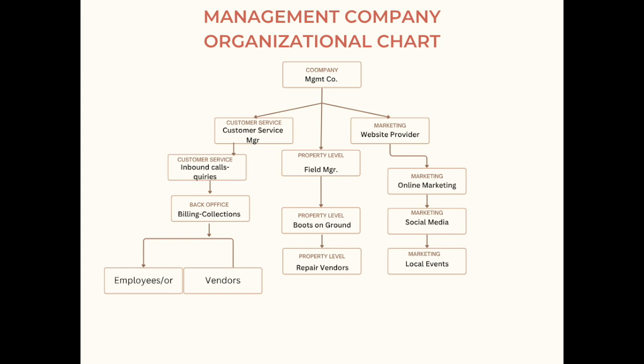Then in the customer service branch, you've got to deal with questions, inbound calls, prospective customers, and converting them into customers. Then you have to have some type of office operation, collections, billing, reporting, and those can be done either with employees or vendors or both.